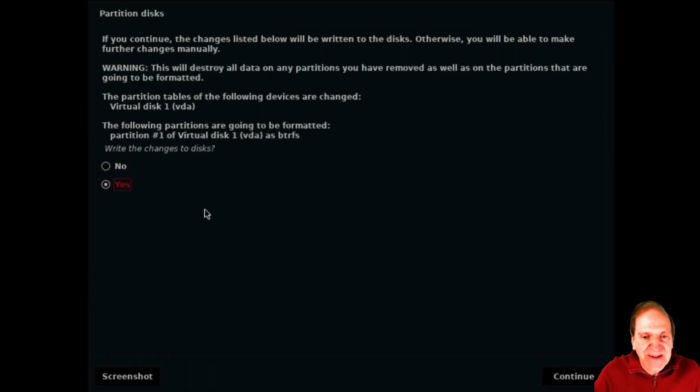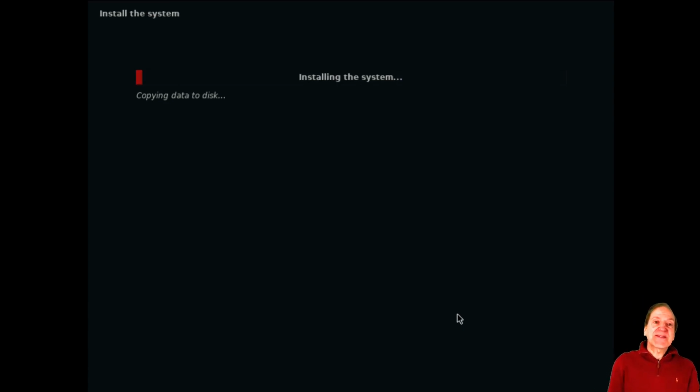Okay, the following partitions are going to be formatted. Yes, I'm good with that. Okay, and there we go. Super simple. That's about as easy as the Calamares installer, I thought. Wow, nice, impressive. I'll be right back when it's done.